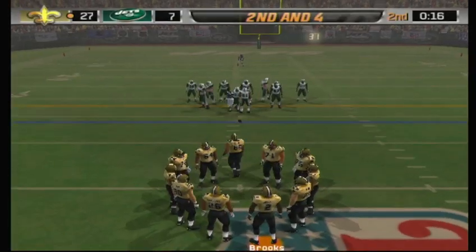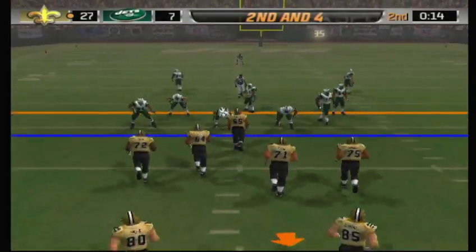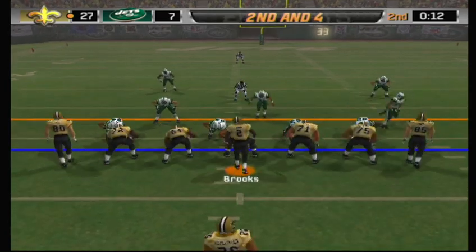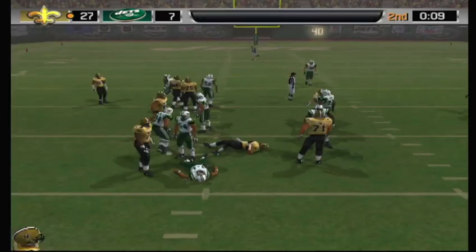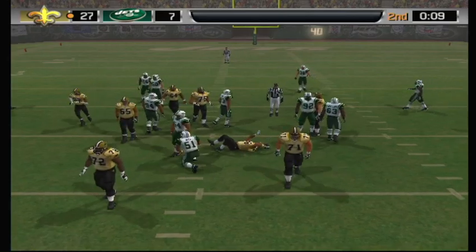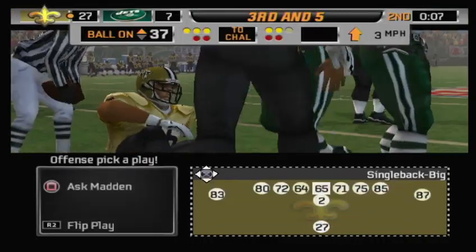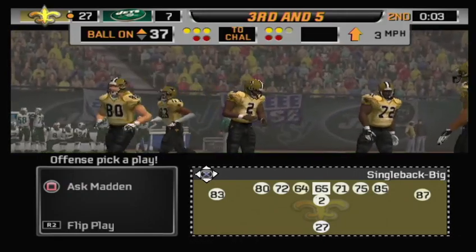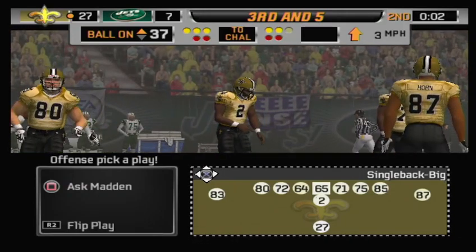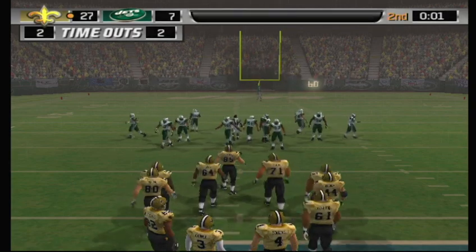The 1st down marker is just inside the 32. The Jets line up in a 4-3. Gilman comes up to make the play. They don't deviate at all from the last play call as they keep it on the ground. Hart stops the clock there.